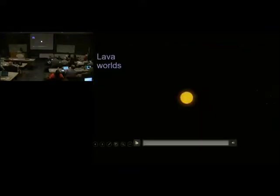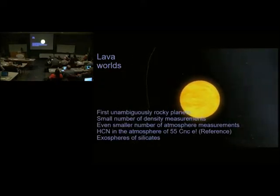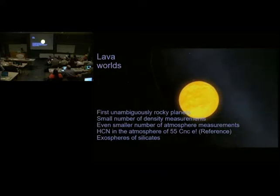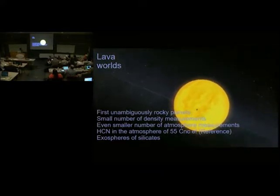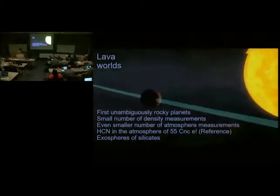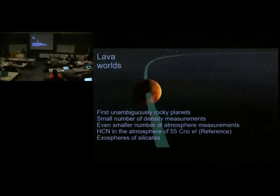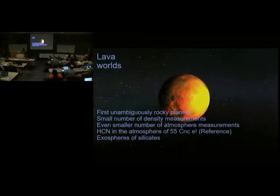Okay, so lava worlds. These are the first unambiguously rocky planets that we found, rocks orbiting their stars so close, less than a day, that we think the surface of the planet is actually liquid magma. We don't have as good a handle on these as we do on the hot Jupiters because it's so hard to find anything about them. They're so small compared to the Jupiters.